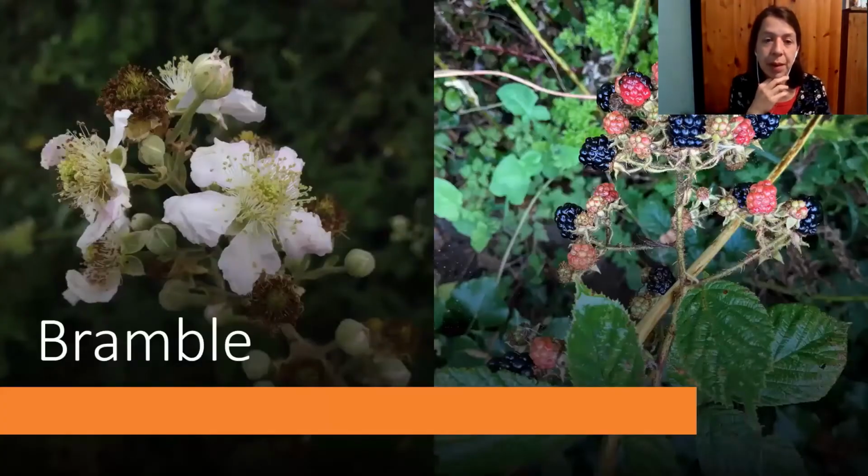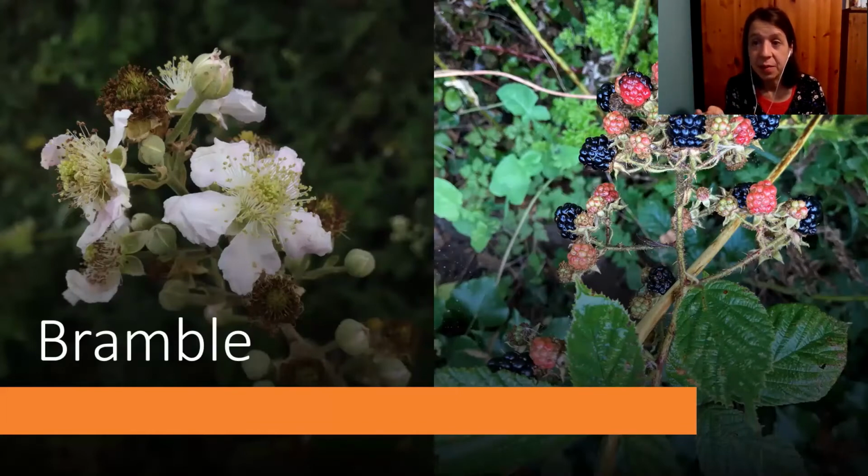So let's look at bramble. I'm sure many of you have had a feast yourselves of bramble this year over the last few weeks. So the bramble bush flowers, which you see on the left, will turn into blackberries, and the blackberries have seeds hidden inside them in the middle of the fruit. As you probably know, blackberries are pretty delicious snacks, and not just for us, but also for lots of different wildlife like birds, mice, and even foxes.